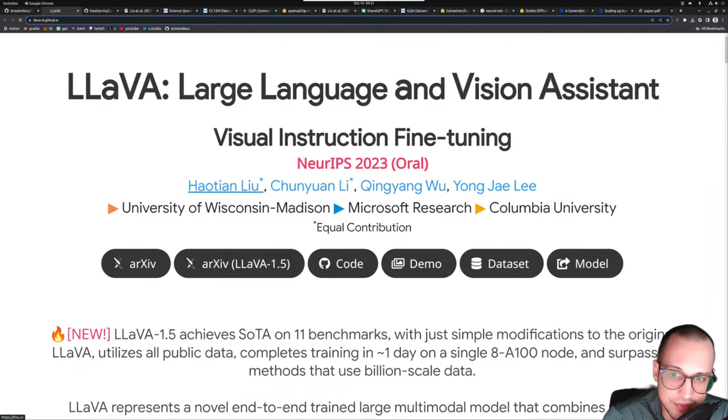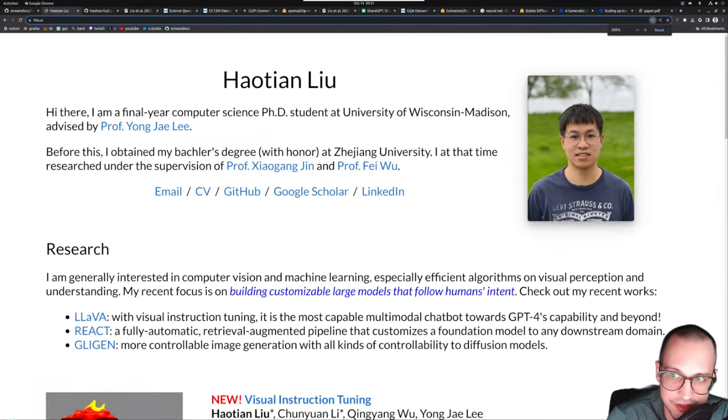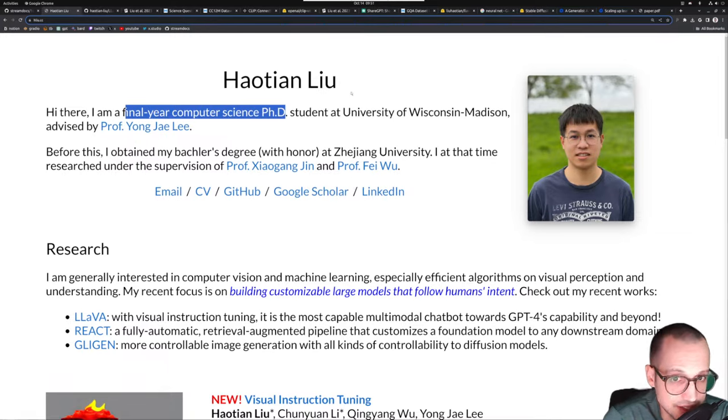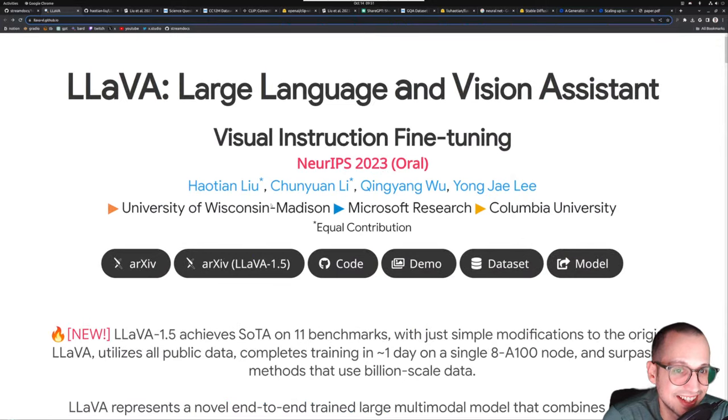But this dude, he's probably not going to exist for much longer. You see, he's a final year PhD student. I almost guarantee you this guy's going to end up at Google or Meta or OpenAI, and then he's not going to be publishing papers anymore. These big tech companies, they shackle you with golden handcuffs, like they put you in that golden cage and they're like, you better not open source anything else, bro.